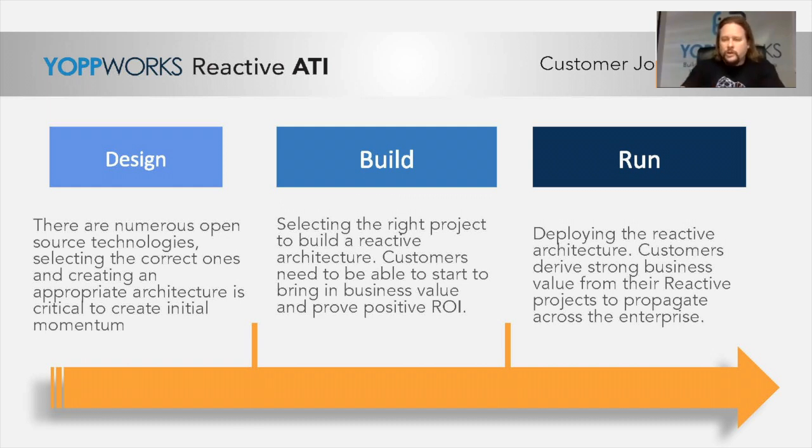So maybe Mike, you could actually just share your experiences on why a design, build, and run type of life cycle or journey, where you would see similar examples and or how you think Reactive ATI, particularly on the design side, makes a lot of sense.